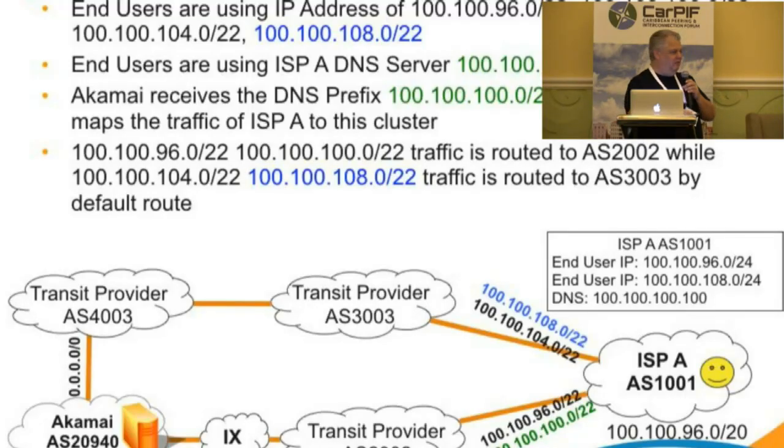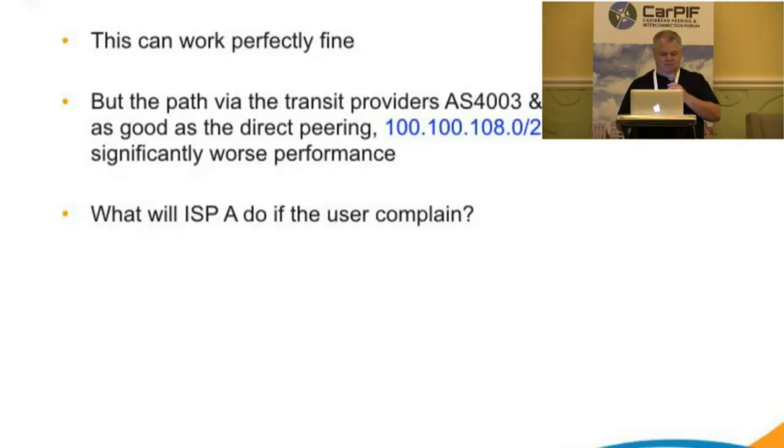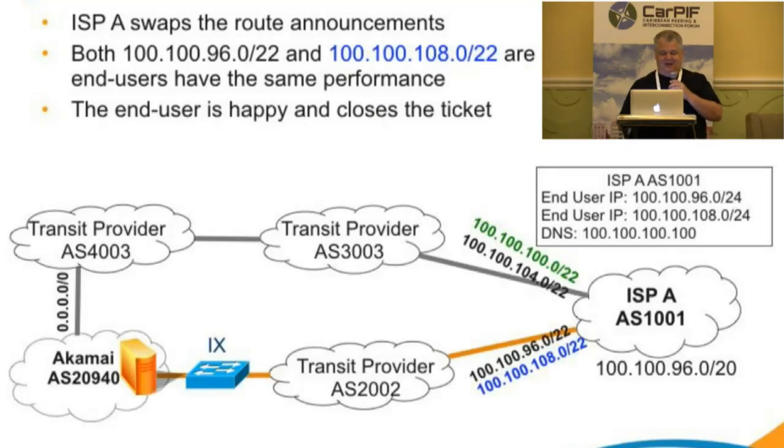And by the way, if you're worried about link congestion on this lower path, we'll take care of that too. We actually know when a link is becoming congested, and our software is very good at driving links right up close to congestion and not over, and we do leave headroom for other things. So we're pretty conscientious about that. Differing performance, this can work perfectly fine, but the path via the transit providers 4003 and 3003 might not be as good as direct peering. Some end users could have significantly worse performance, and what will ISP-A do if the user complains? Well, problem solved. ISP-A swaps the route announcements so that now they're victimizing different users. The end user is happy and closes the ticket, but a few days later the other set of end users open a new ticket. So probably not what you want.